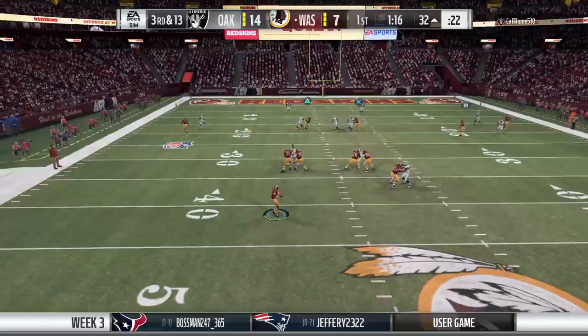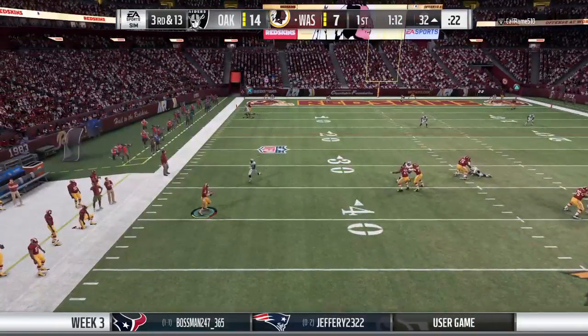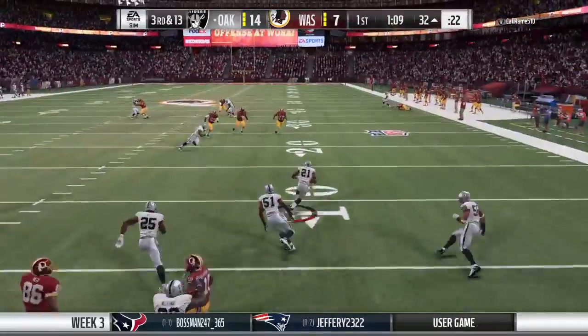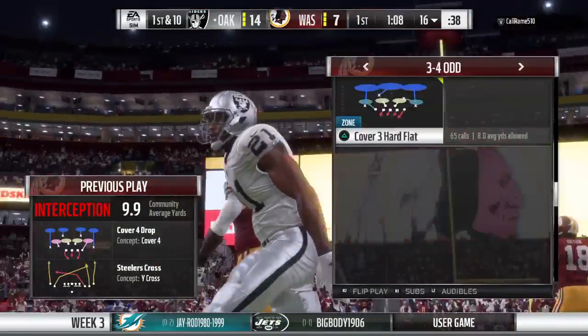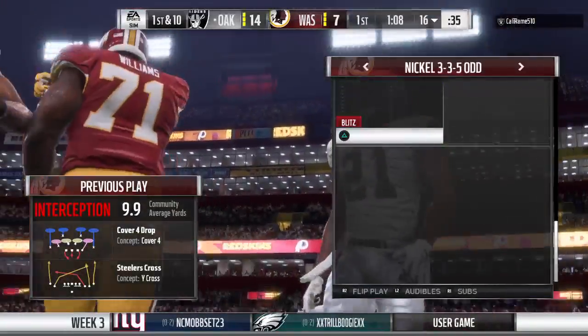From the gun, here's Smith. Now he'll let it go deep left side. Into heavy traffic, and it's intercepted. Picked off by the rookie from Ohio State, Garyon Conley. And the return just out across the 15 to the 16-yard line.